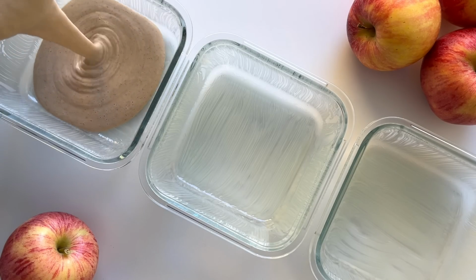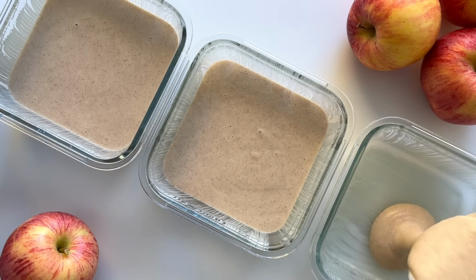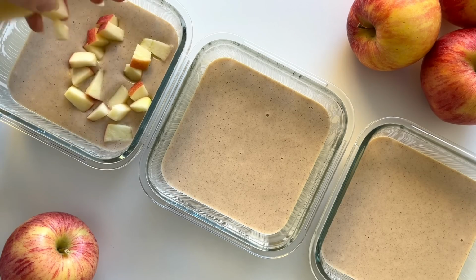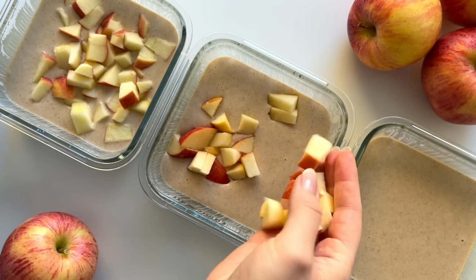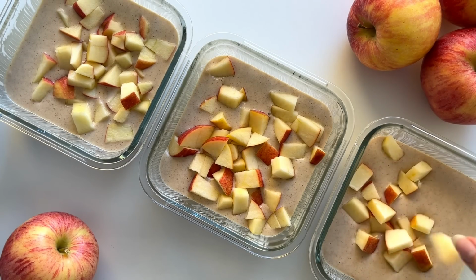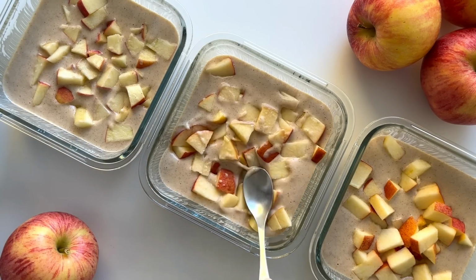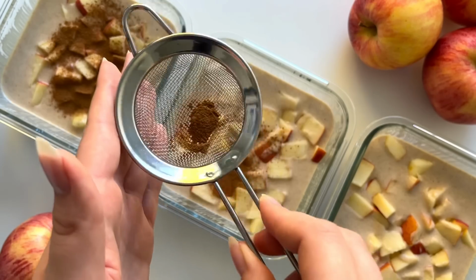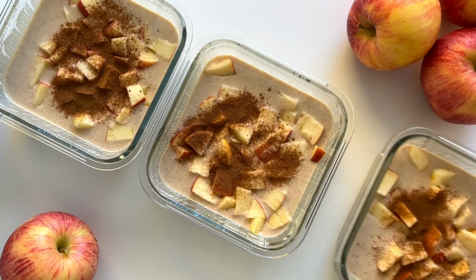I pour the batter into greased glass containers. You could also use ramekins. I add half a diced apple per container and push them lightly into the batter. Lastly, I sprinkle cinnamon on top. I bake them at 180 Celsius degrees, 350 in Fahrenheit for about 25 minutes.